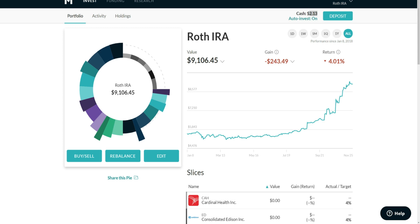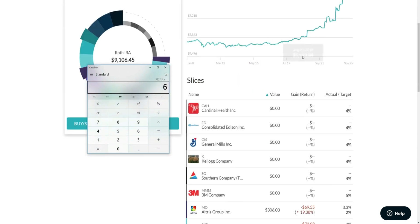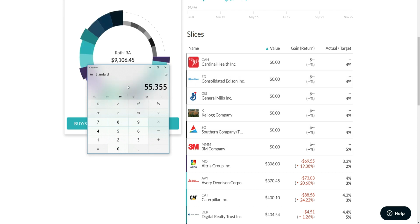Now, let me go ahead and bust out my handy dandy calculator. So we are going to be putting $330 into the market on Monday. Plus, we just got paid out some dividends this week of $2.13. So that's $332.13. We're going to be adding to 6 positions within our portfolio. We have 1, 2, 3, 4, 5, 6. Okay, so I want to equally distribute that cash between those stocks.